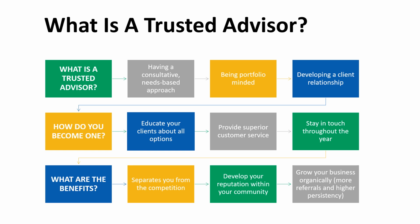Next, they are portfolio minded. They don't offer just one product or one carrier in their segment of the market. They offer all the solutions so they can look at dental and vision if they're helping somebody with a Medicare supplement, or fill in the gaps with a hospital indemnity plan if they are assisting with a Medicare Advantage. Finally, they develop relationships with their clients and they stay in front of them. This can be done through a drip marketing campaign like we talked about earlier.